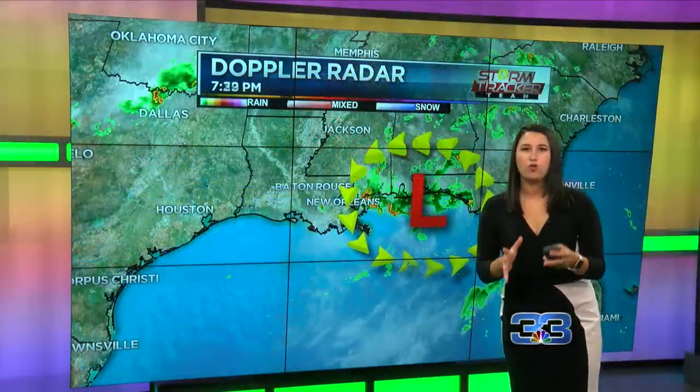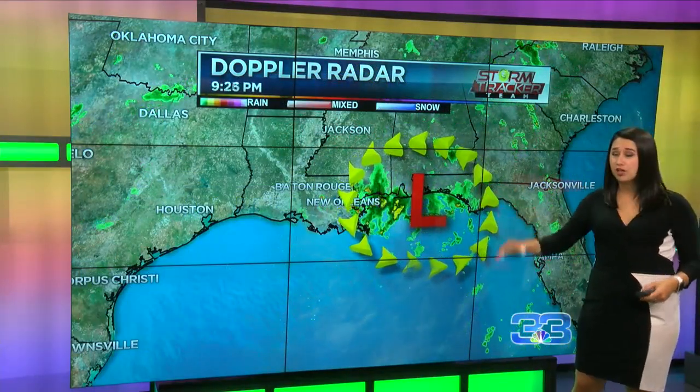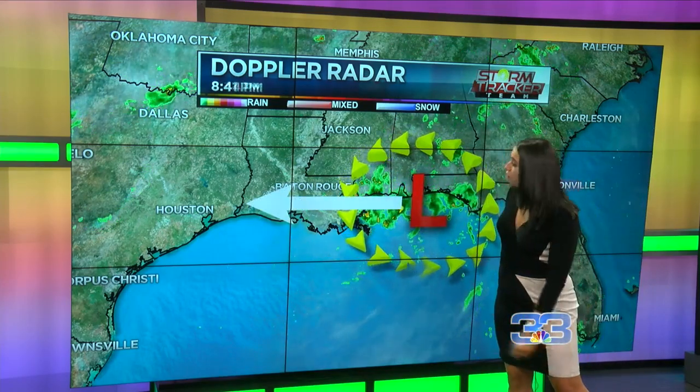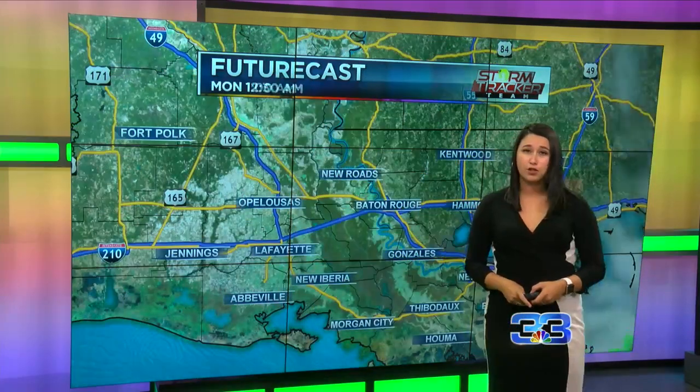Well, we've been mentioning it all weekend. We're going to continue to let you know about this low pressure center that's sitting just off the Gulf Coast, off the panhandle of Florida and portions of Alabama. That's going to continue to push further off to the west towards the Louisiana coast, and it's going to be a rainmaker for us over the next few days.